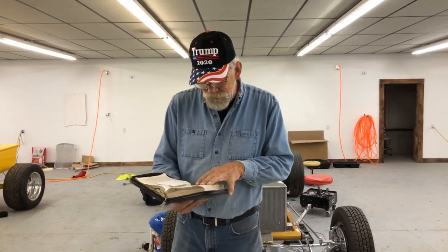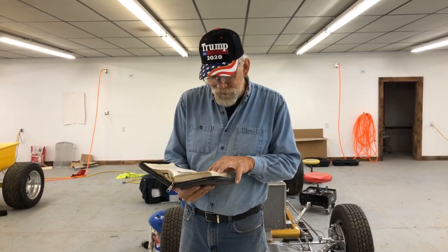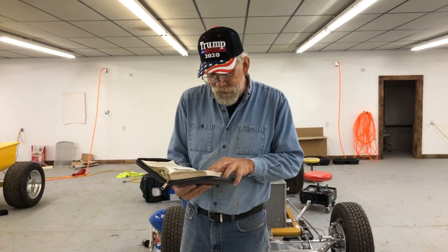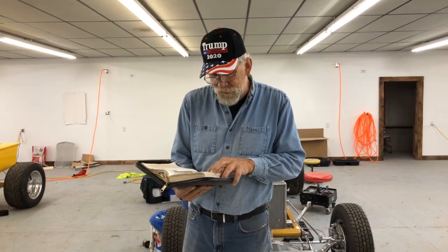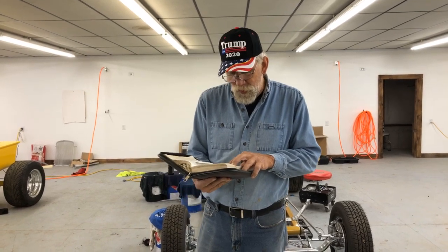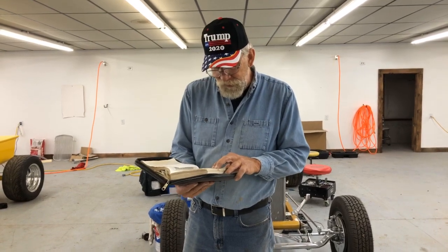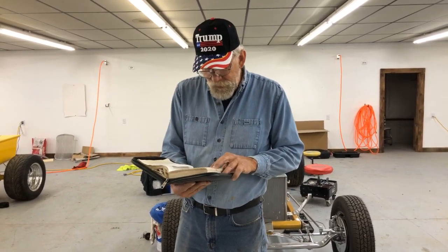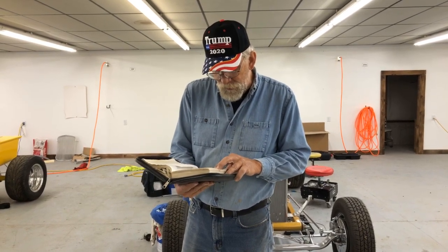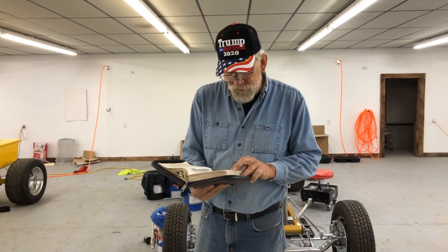So anyway, "I beg you to lead a life worthy of the calling to which you have been called, with all lowliness and meekness, with patience, forbearing one another in love, eager to maintain the unity of the Spirit in the bond of peace. There is one body, one Spirit, just as you were called to the one hope that belongs to your call. One Lord, one faith, one baptism, one God and Father of us all, who is above all and through all and in all. But grace was given to each of us according to the measure of Christ's gift."